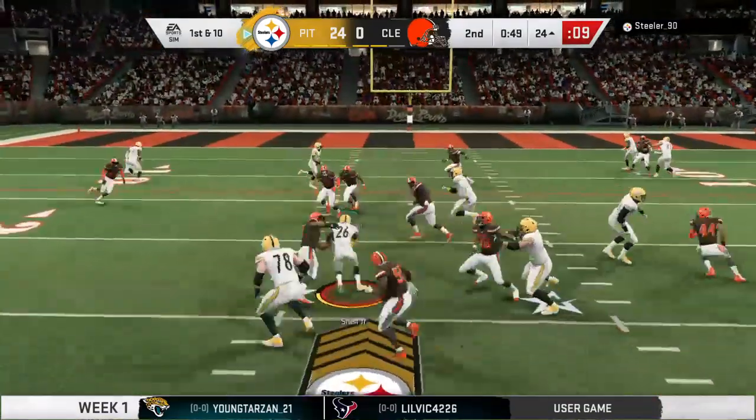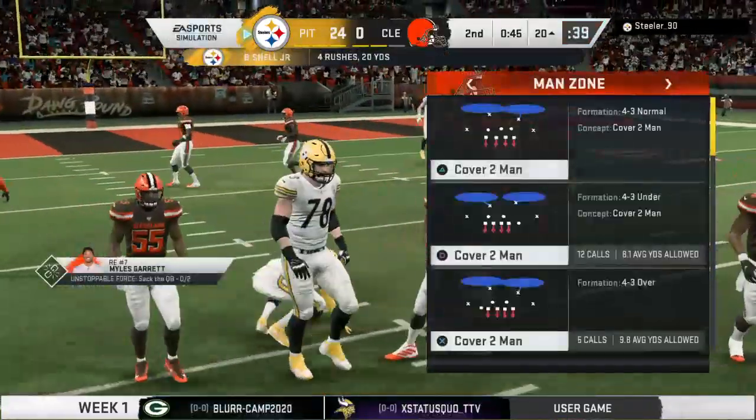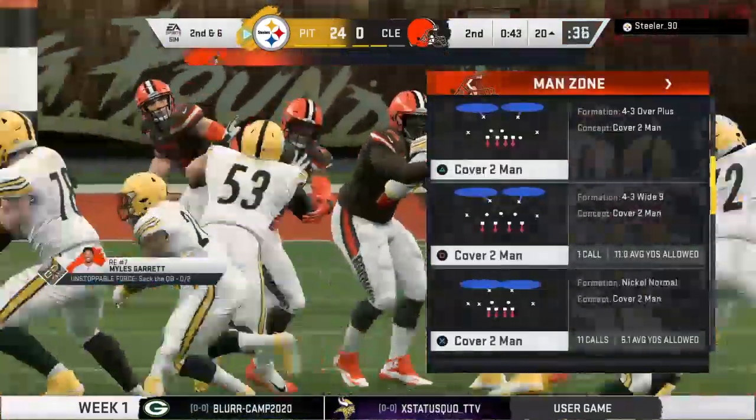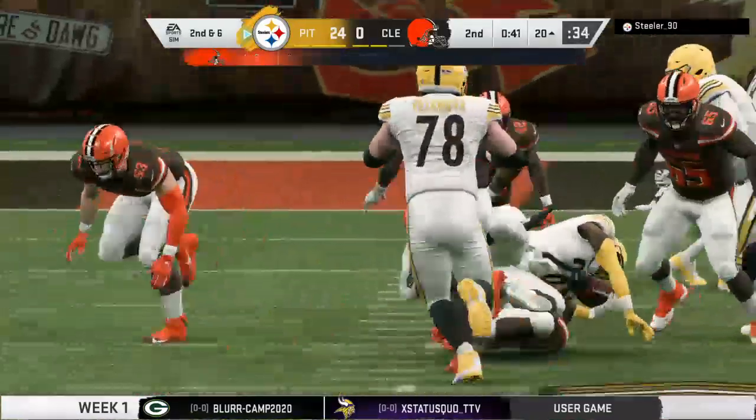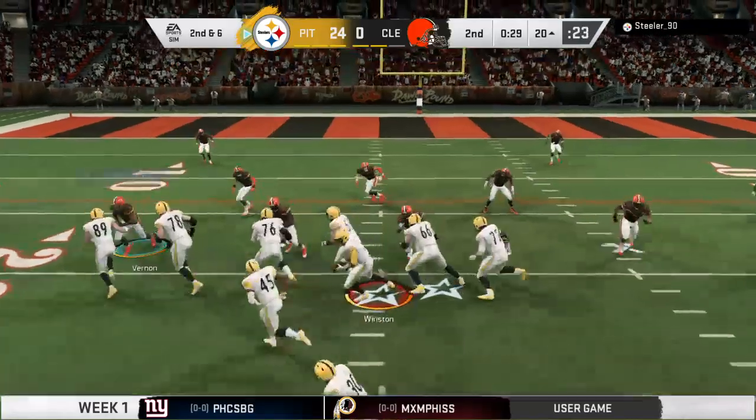Snell on the shotgun handoff. They'll get him to the ground at the 20 following a pickup of 4. Brandon, all things considered, they have to feel pretty good about getting that type of a gain considering the blitz that they just had against them.